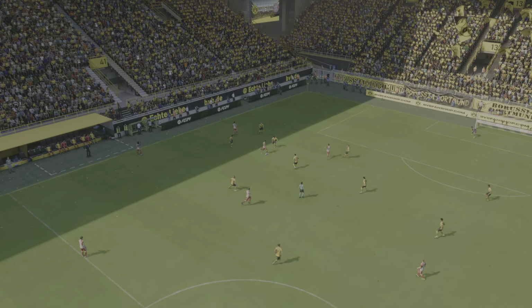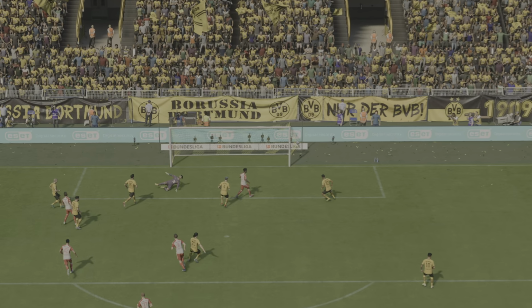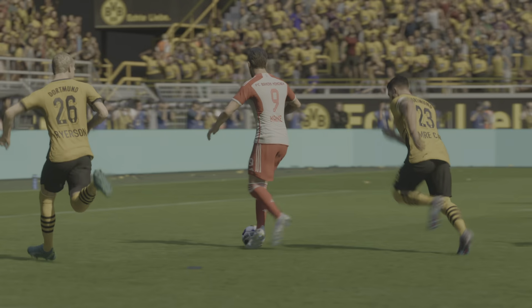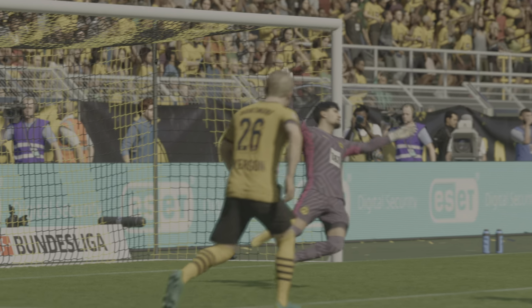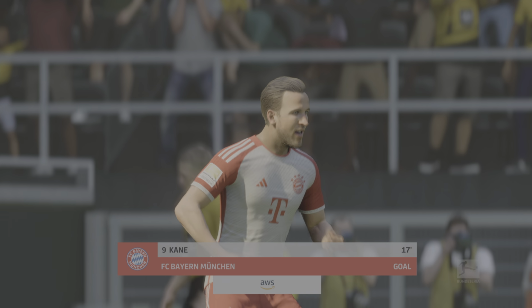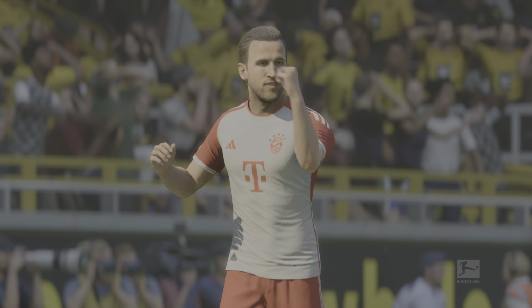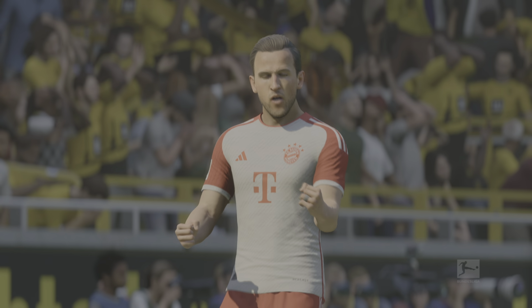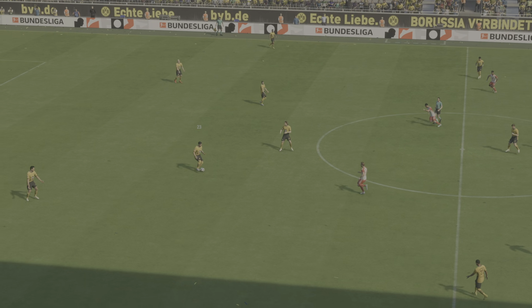Well, here it is again, and just look how he creates this chance. That's so inventive. And Kane does the rest. He hits through the back of the ball with such power. What a great finish that is. Nil then.